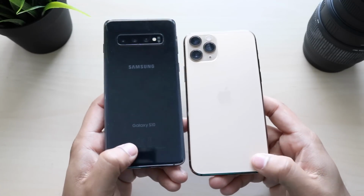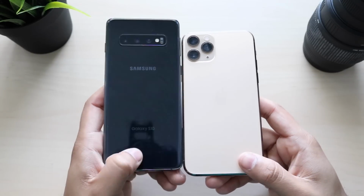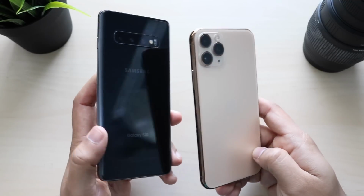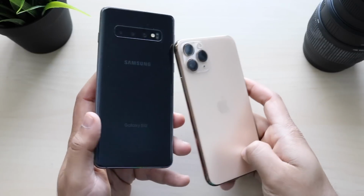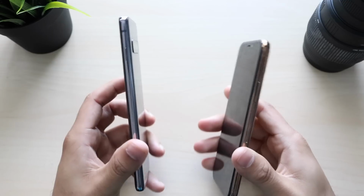However, you can feel, in my opinion, I think the frosted glass back is cool, but I do like the standard glass back on the back of the Galaxy S10. So that's just me. You have a headphone jack on the Galaxy S10. You like the headphone jack on the iPhone 11 Pro. And in terms of the outside, that's pretty much the main difference between them.